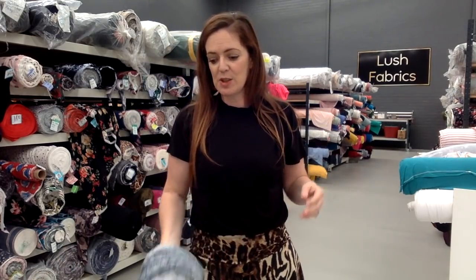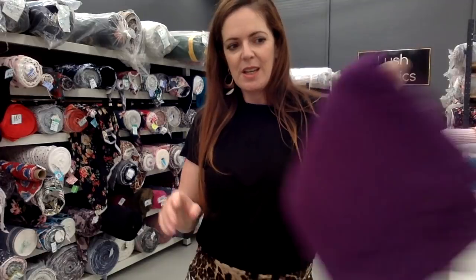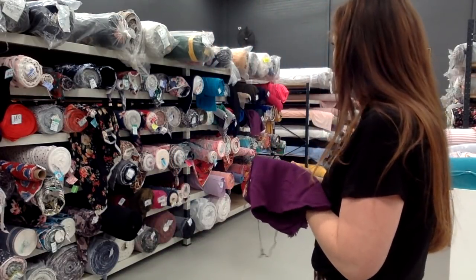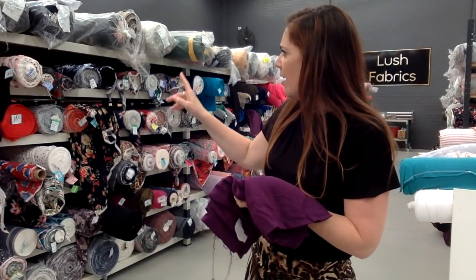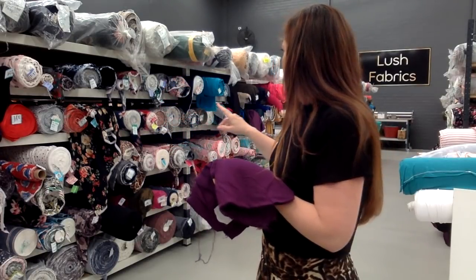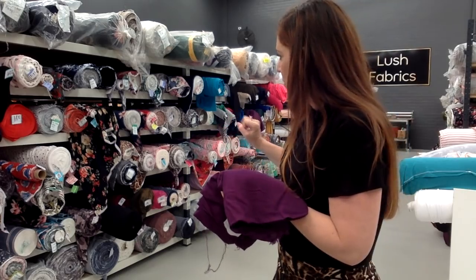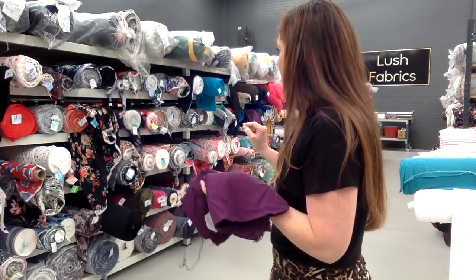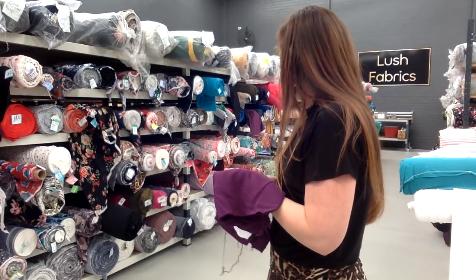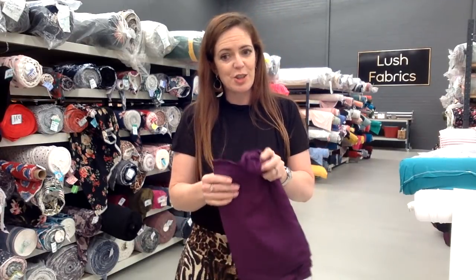All right, the next two are also rayon challis, and these are our solids. So we do already have some solids in rayon. We have hunter green, black, red, navy. Feel like there's some more and I can't spot them. They're right here, so that's convenient. In the old warehouse, I used to have to look a way away to try and find things. Anyway, we do have some solids already, so these three just add to those.